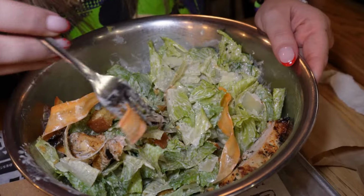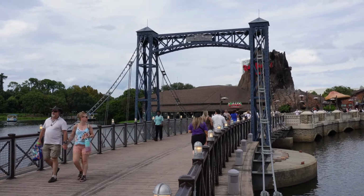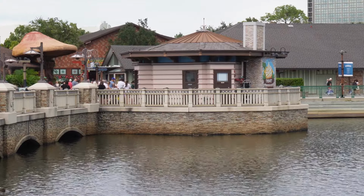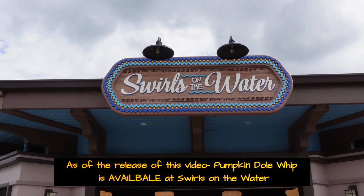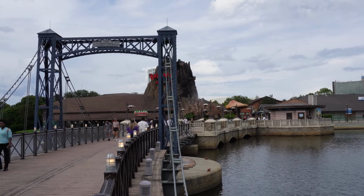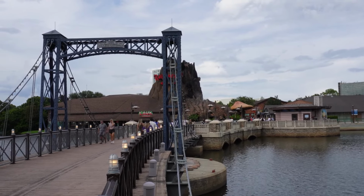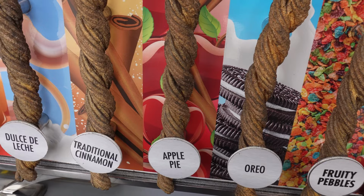Now back to Too Many Sweets. Just to update you guys on our never-ending journey to find pumpkin Dole Whip here at Walt Disney World. It is not at Swirls in the Water. It is not here at Disney Springs, at least not yet. Maybe it will start on the 9th. Just so you guys know, Swirls in the Water is on the bridge heading to the marketplace section of Disney Springs.